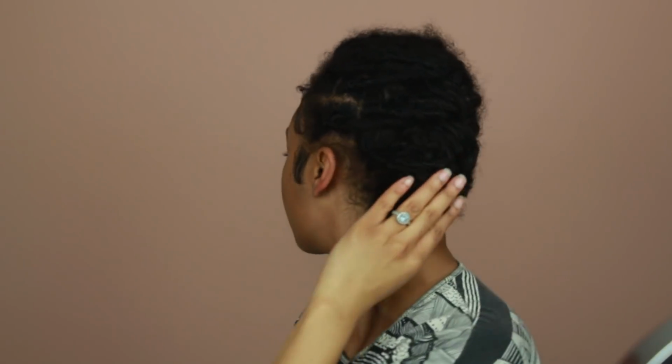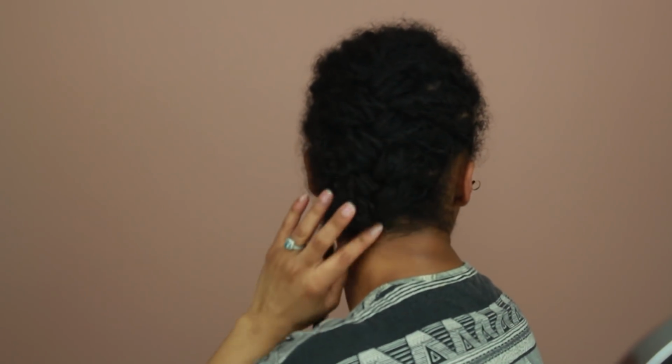For this next style, you want to make sure that your hair is really flat. So I went ahead and braided my hair into a flat braid. I think that's what it's called. It's like an inside out cornrow. I'm then going to go ahead and put on a wig cap.